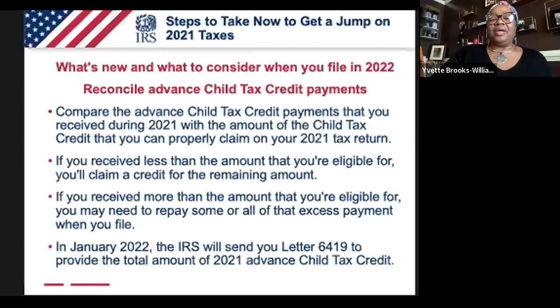Now, in January of 2022, the IRS started sending out the letters I spoke about earlier, the letter 6419, to provide the total amount of advanced child tax credit payments that you received in 2021. You need to keep this and any other IRS letters you received about advanced child tax credit payments with your tax records and refer to them when you file. And again, if you don't have it, sign up for that online account and you'll be able to find the information there.